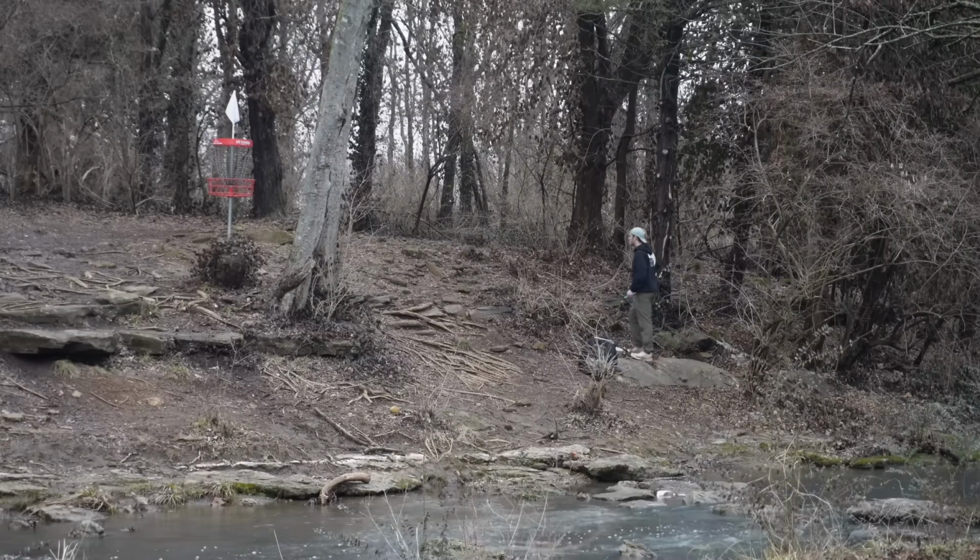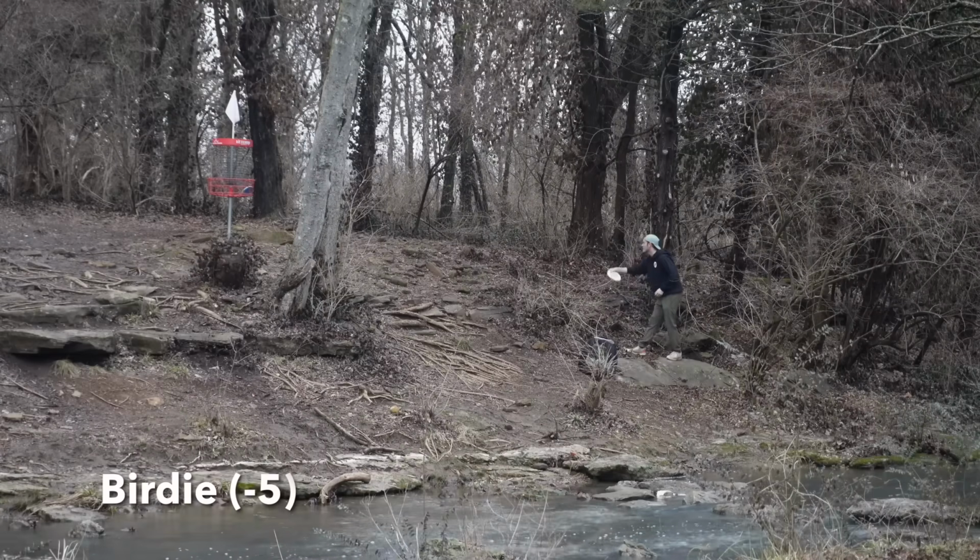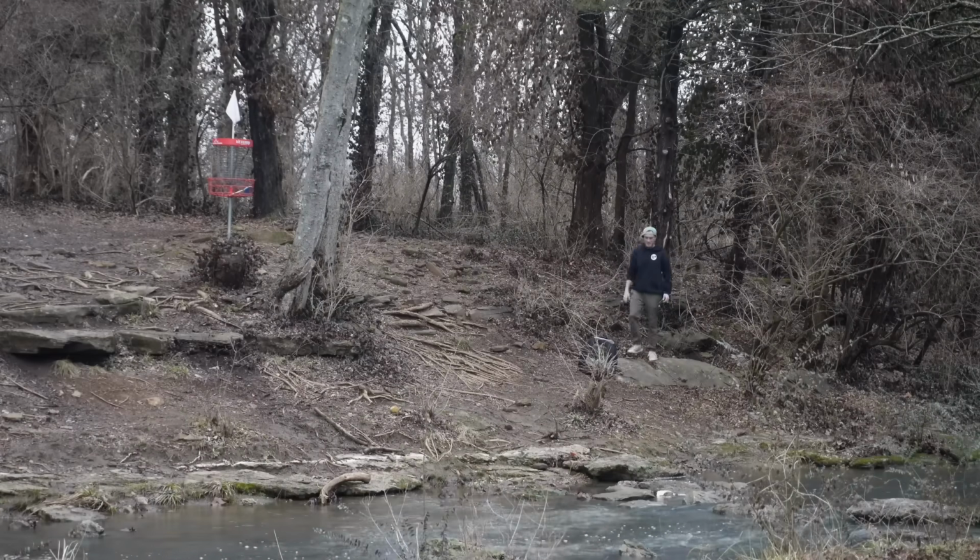In the meantime, I'll try and figure out how to hit this 20-footer. This is one of the rare times where I actually have to do the staggered putt. Sweet. Man, I haven't done that in a hot minute. I need to practice that putt again.